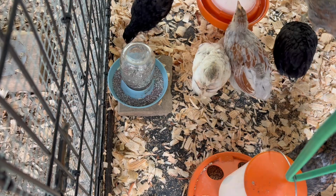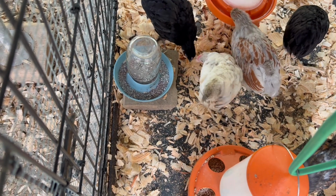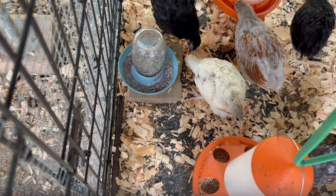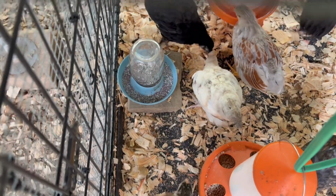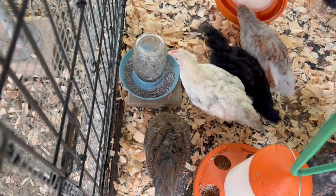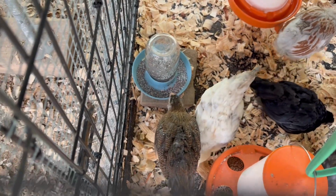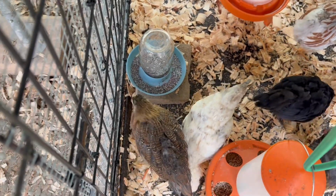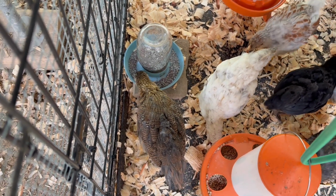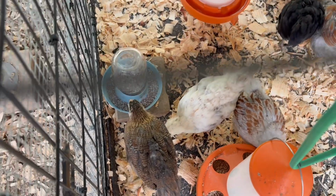I moved it back. Now I don't want a big block underneath it because I don't want them to be able to stand on it and try to get in it. So it's actually a waterer, but I did it like that and put the canning jar in the middle so that they're not standing in it and pooping. So as you can see, if they need the grit, they'll take it. If not, they don't need it.